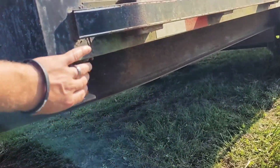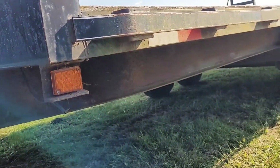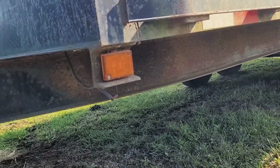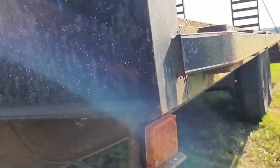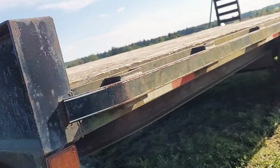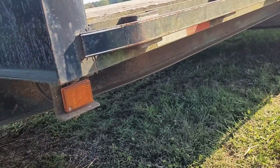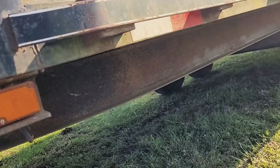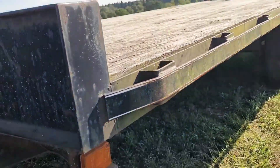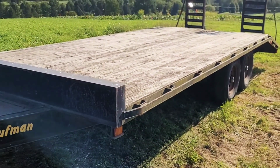Lights are one of the biggest issues with any trailer. It seems one day they work, the next day they don't. Usually it's just a loose wire or a bad connection. Sometimes it's a bulb. Most of the running lights on the side of any trailer are going to be basically the same. They just put different color lenses on them. So it's a simple thing to keep a spare bulb with you, and anytime it's not working properly, you can usually just change out a bulb. And sometimes that's the case.